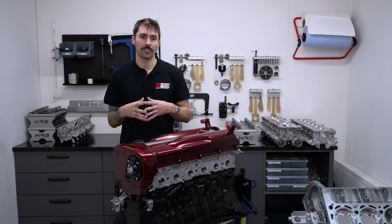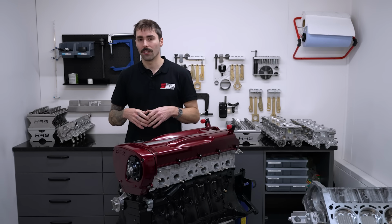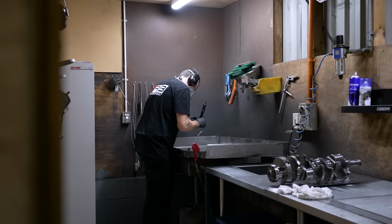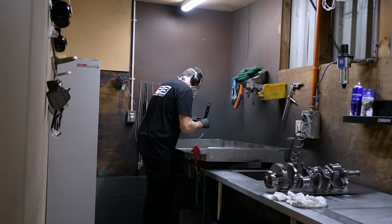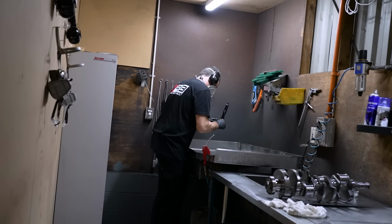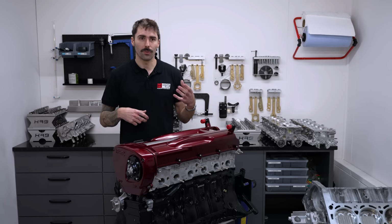So when an engine comes in, we're set up to do a lot of machine work. We do outsource some. So the engine is stripped, assessed. Cleaning is a massive part of engine building, which not a lot of people know. You have to have a really good cleaning facility. So acid tanks or hot tanks, cleaning, parts cleaners, all these kind of things add up.